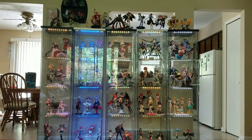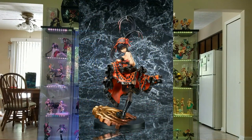And then I have yet another Tokisaki Kurumi ordered from Date A Live 2, and this one is a 1/8 scale figure and is by Broccoli.